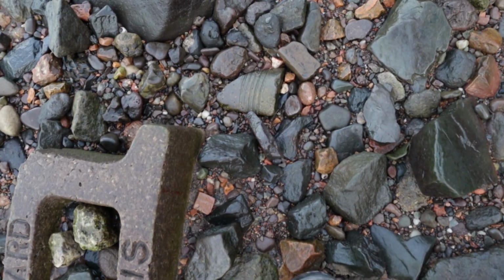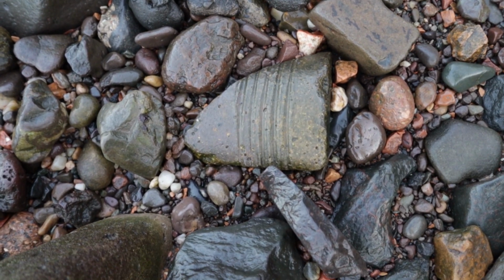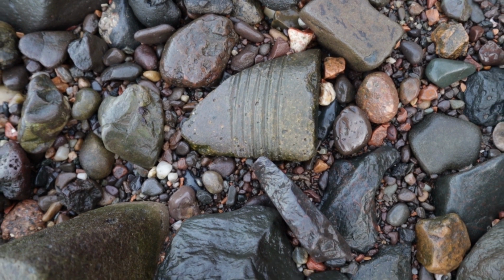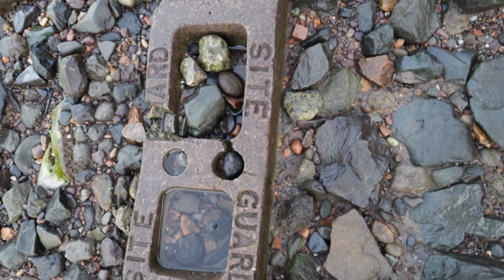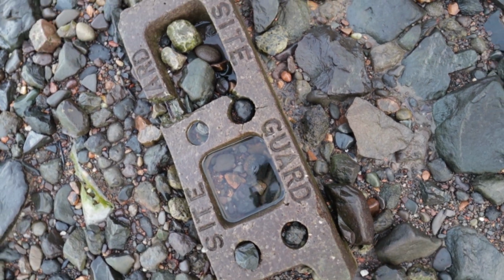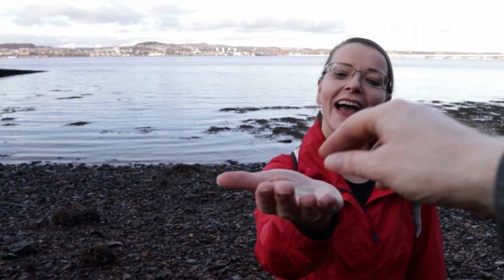Yeah, lots of industrial waste around here. There's this piece of old pipe, an old waste pipe here. Large chunks of concrete like this. This is obviously, it's got sight guards written on it for holding up fences. Not much luck so far, aside from all that industrial rubbish.